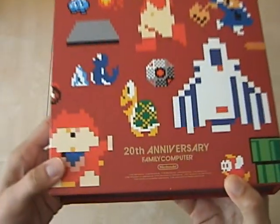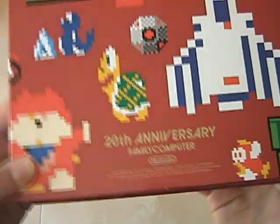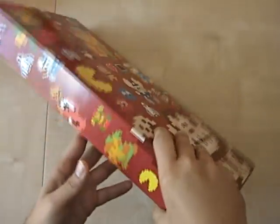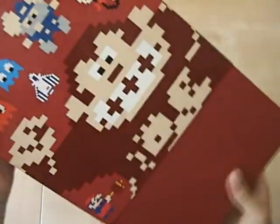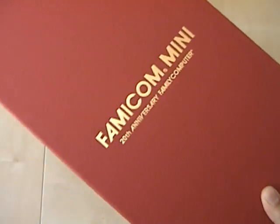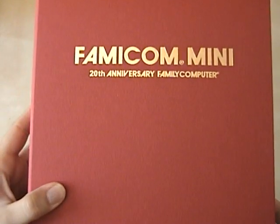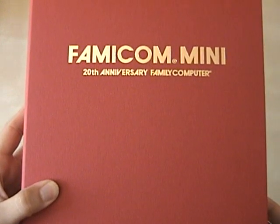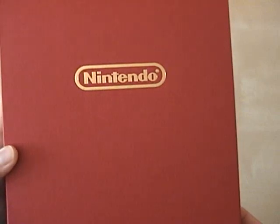And on this side, 20th anniversary family computer. So this part of the package with all of the pixel art is really a slip cover. You take that off, and you get another box. Again, Famicom Mini, 20th anniversary family computer. And there isn't anything else on the other side but the Nintendo logo.